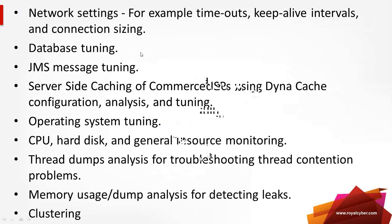So these are some of the tuning we usually perform. As part of the caching, there are two types of caching. One is static data caching and the other is dynamic caching, which covers all your servlets and JSPs which are cached. Dynamic caching basically allows all your requests to be served by the cache instead of going to the server.